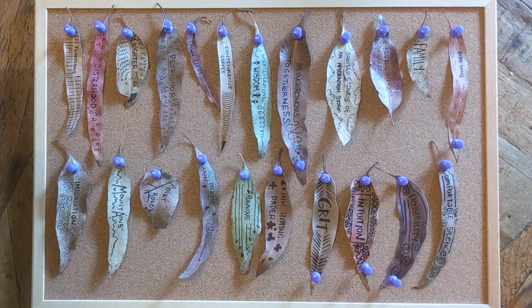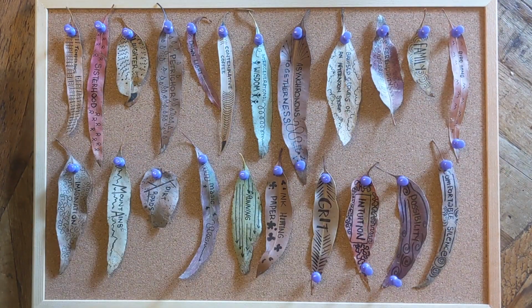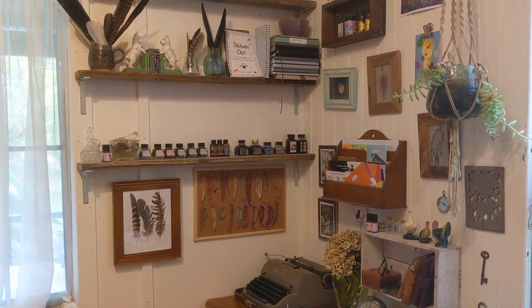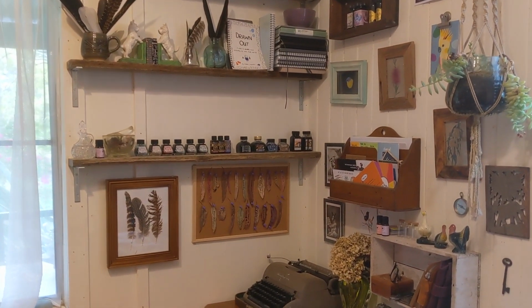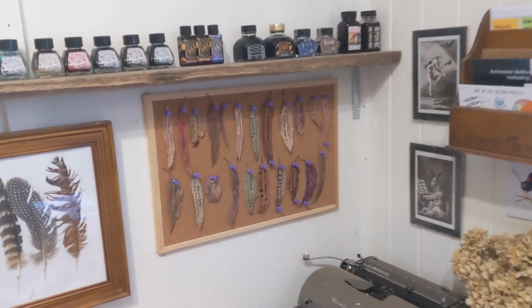And I really love that this board of gratitude leaves now lives here in my office, where I can see it as I'm working every day. And that is just one more thing that I am really grateful for.